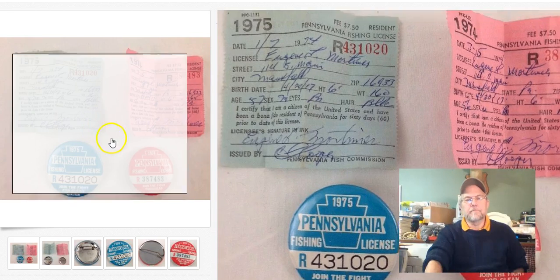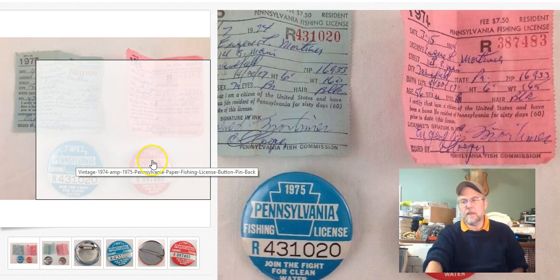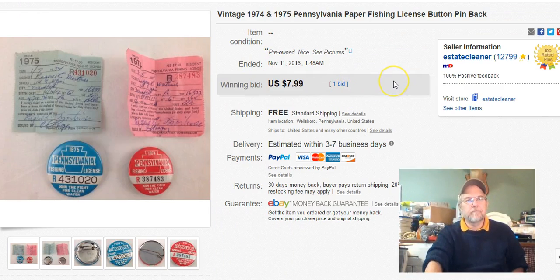Anyway, you can kind of see them. They're pretty neat. They're real. Look at the condition on them. They're real nice. They were listed longer than I thought. I listed them on August 16th, and they didn't sell till November 11th. So it might very well be a Christmas present somebody got for somebody.